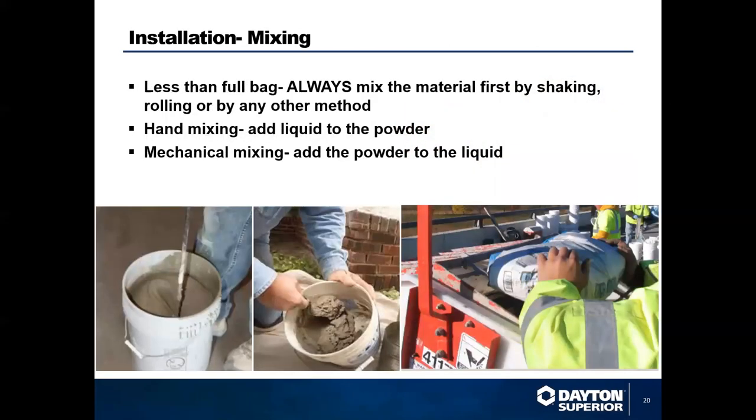Always, always, always mix your bag or pail first, as the contents will segregate and your performance will suffer because of that. Whenever you've got pails or bags on a truck, even if you just put them in a wheelbarrow to take them from one place on the job site to the other, all of that vibration is going to make sure that your product's settling. You want to make sure that product's not settled and segregated when you go to use it, or you're only going to get partial performance out of it. So always mix your bag first.